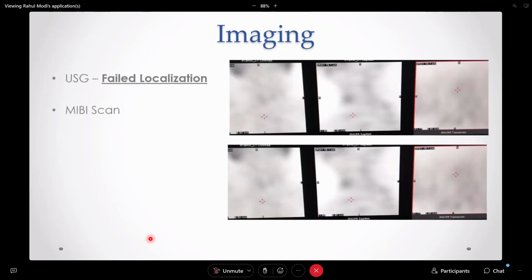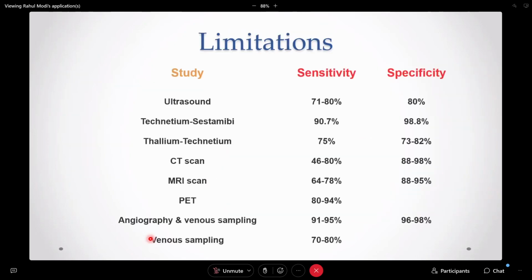Now, in my patient, the USG failed to show any disease. The MIBI scan came out negative. We did a 4D scan, which also didn't show much. So we were worried. A 67-year-old lady having so much disease, but there is no adenoma to be seen. Is there a hyperplasia? All studies have their limitations, ultrasound being limited in its sensitivity and specificity.